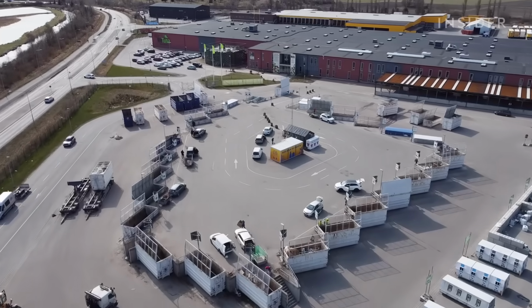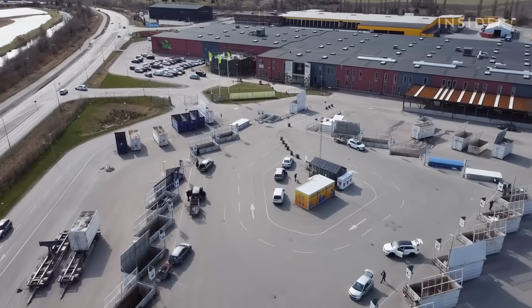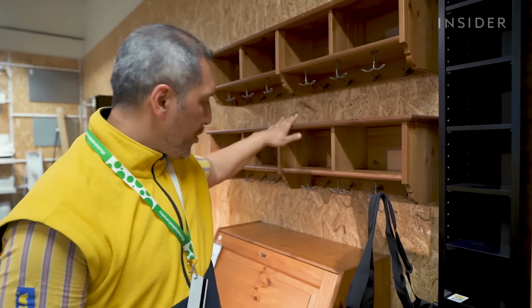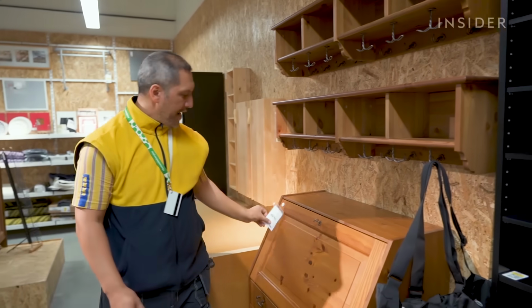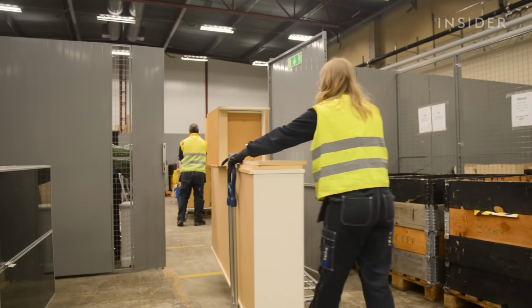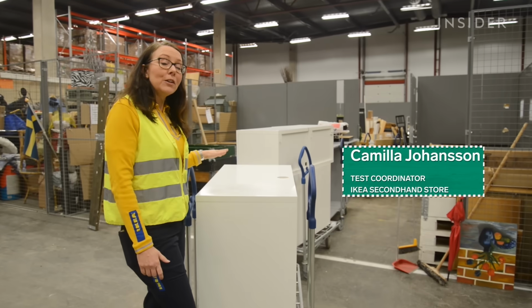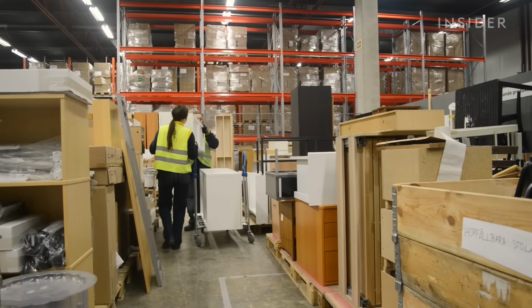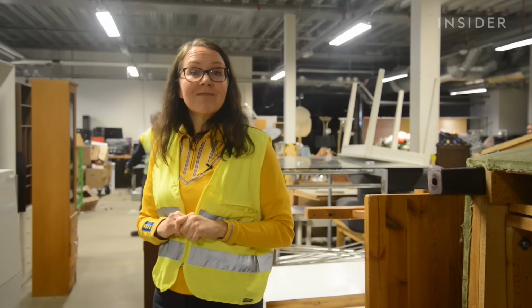IKEA opened in the Raatuna Mall in 2020 to find out if selling refurbished furniture in a smaller location is economically viable. People drop off hundreds of items here every day. So the first step is sorting. Here you can see the queue of stuff that we collected today. Maybe around 40, and that is a really good morning.